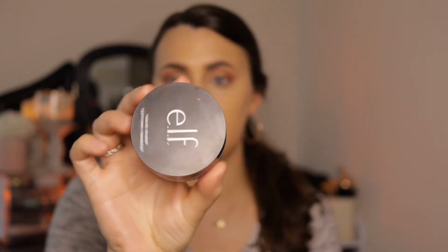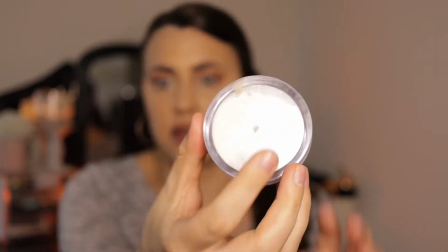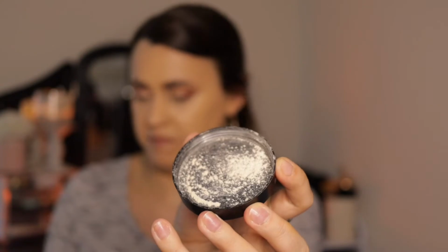I'm going to use a different setting powder today. I'm not going to use the Coty Airspun one because I want to keep that glowy look to my skin. So I'm going to use the e.l.f. Halo Glow setting powder. It's in the shade Light, but that is what it looks like. So I'm just tapping that into the lid, and I'm using my brush that I use all the time. It's by Real Techniques, and it is the contour brush.